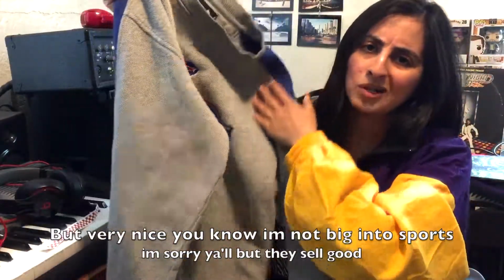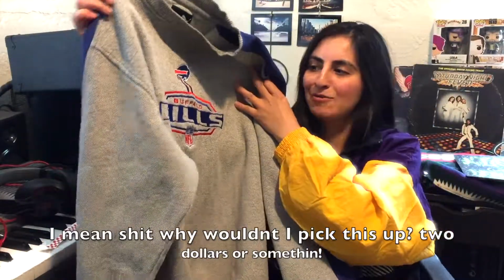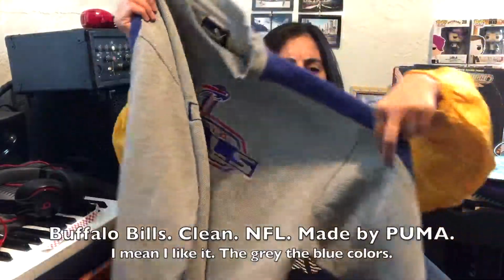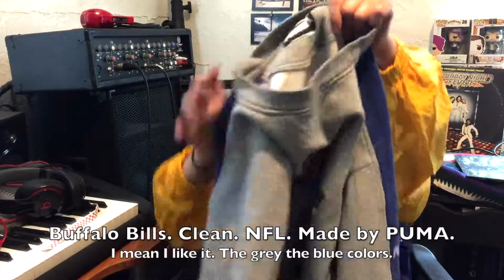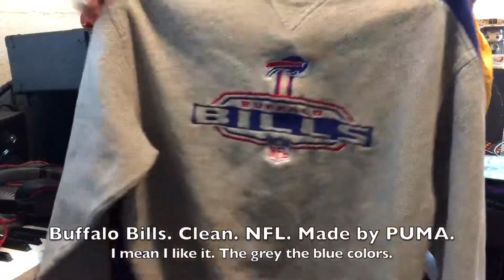I'm not big into sports, I'm sorry, y'all, but they sell good. I mean, shit, why wouldn't I pick this up? Like $2 or something. Buffalo Bills, clean. NFL, made by Puma. I mean, I like it, though. So, gray, the blue colors.